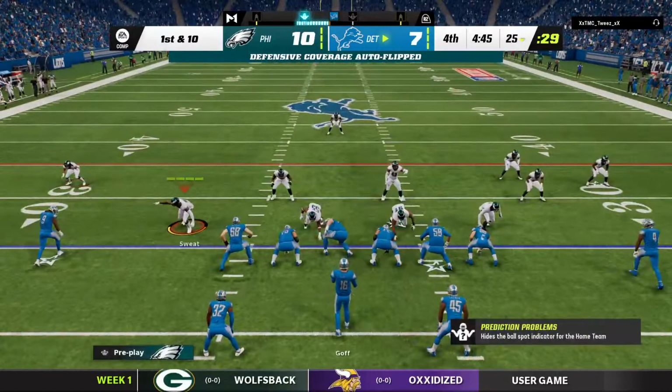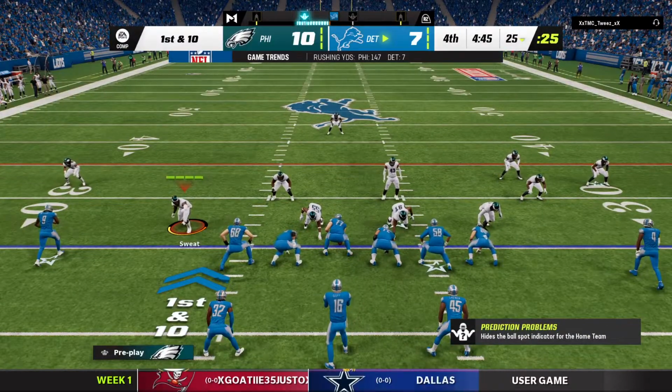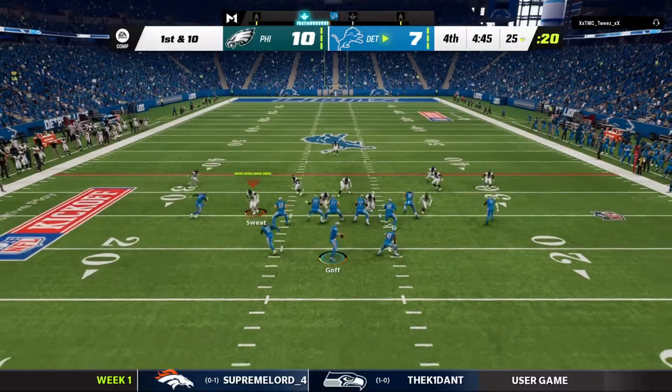The Detroit offense ready to begin their drive. And they will be looking to answer the touchdown their defense just surrendered. Still a good chunk of time remaining here in the 4th quarter and a chance to regain the lead in a tight one.